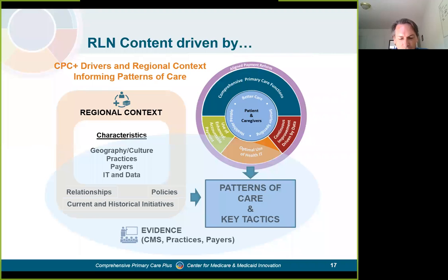So we really start with the local context in each region and function on the local knowledge of the practices and their challenges that come from our practice facilitators, as well as other regional partners.